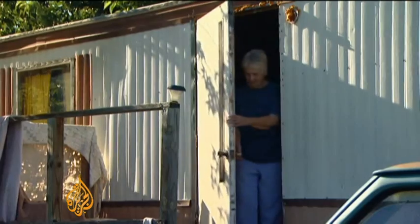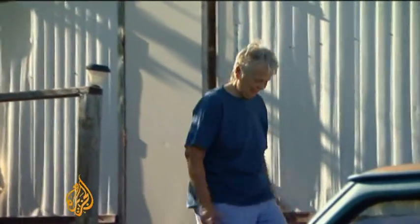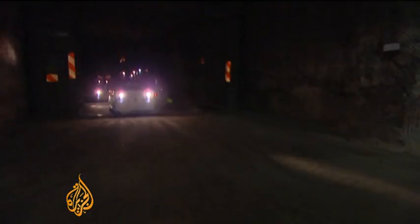While many people in the towns nearby welcome the jobs WIPP provides, some, like resident Betty Richards, don't trust the government's assurances that everything is perfectly safe. It's Swiss cheese out there, and so the chances for water to flow are more free now than ever. I just see that it's just a death, slow death, leaking into our river.